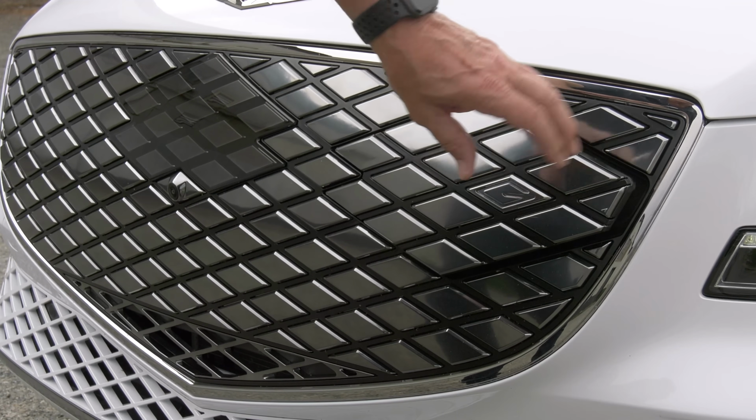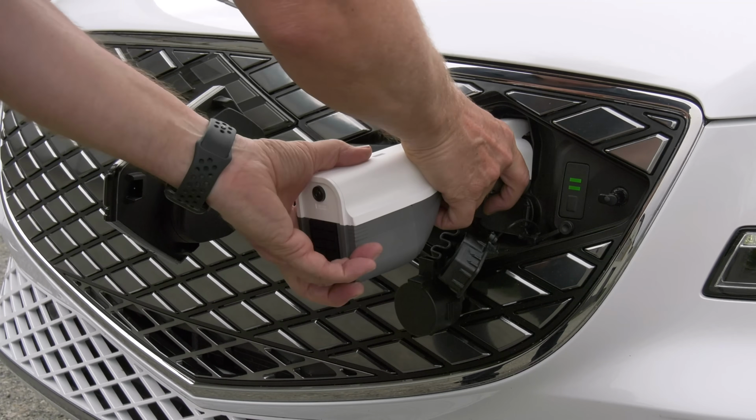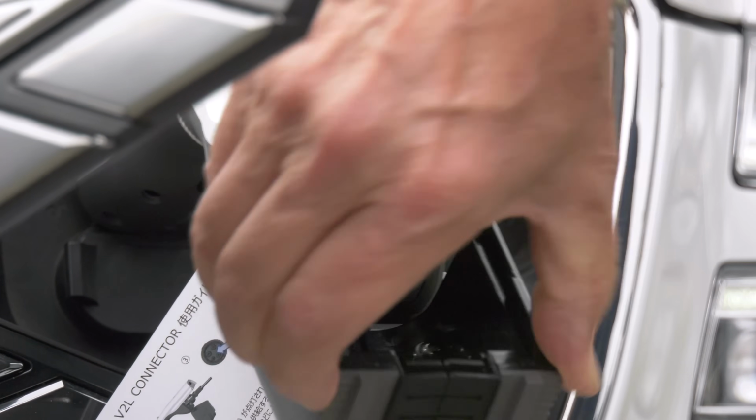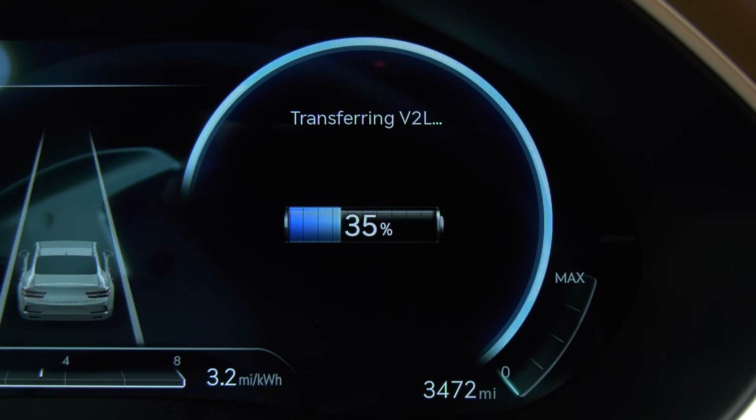Genesis includes a portable charge cord and this vehicle-to-load adapter, so if your home loses power, grab a long extension cord. It can run a refrigerator or freezer for days, and good for camping too, though I don't expect to see many of these roaming the wilderness.